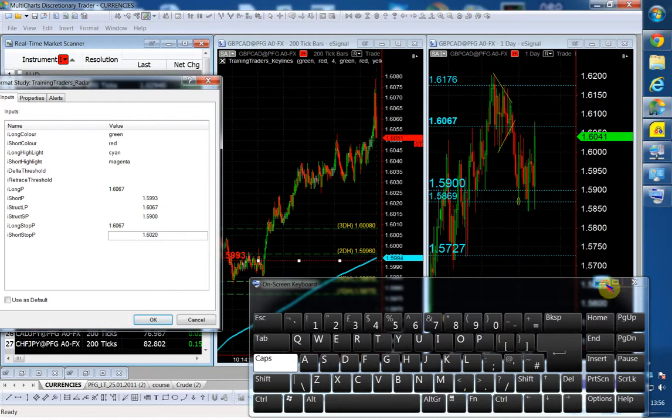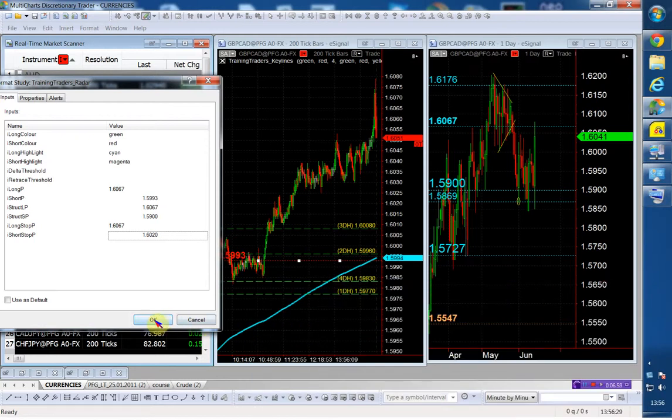Okay, so for the pound CAD, I'm going to go long above this 160.67, which is my structural point, and we're just like 15 pips away, so that's a good, decent place to enter. My long point is my structural long point, and therefore it is going to be my stop.